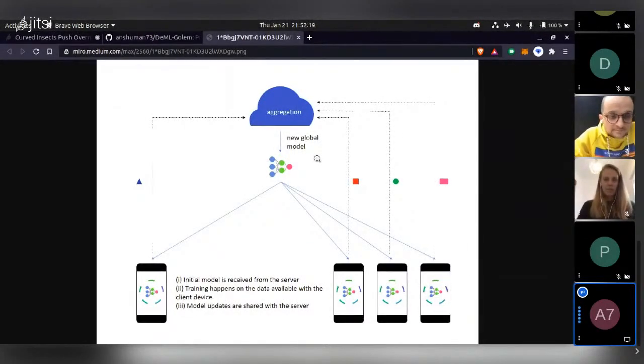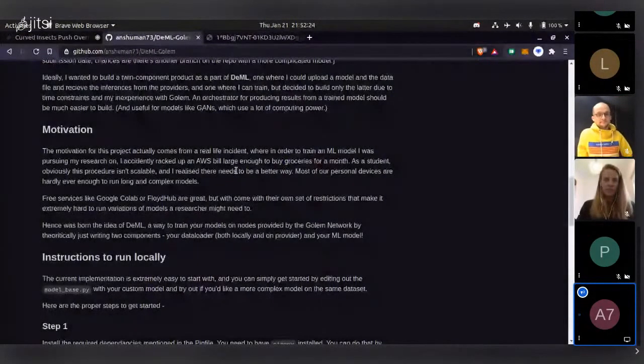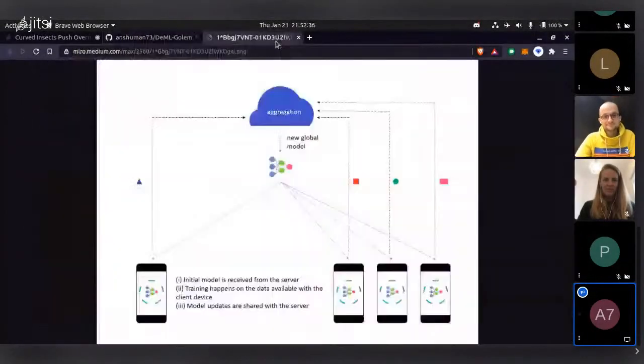I wanted to fix that. The motivation to build this project was that when I tried to run something on AWS, I ended up leaving it up online, and I racked up a really huge bill, which is enough to buy groceries for a month, to be very honest. So that was a really embarrassing time.